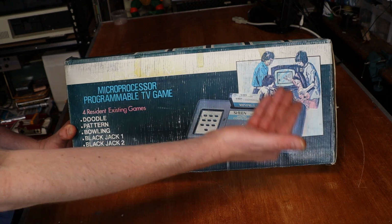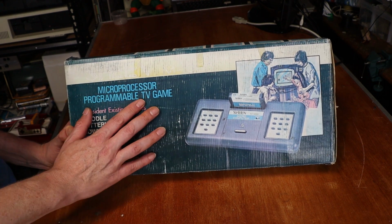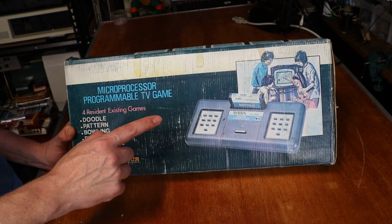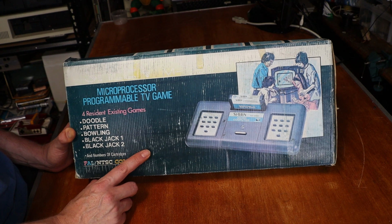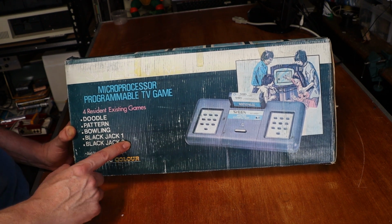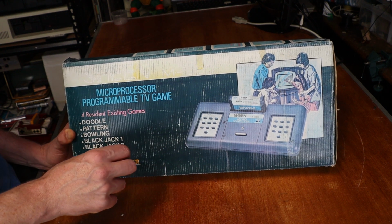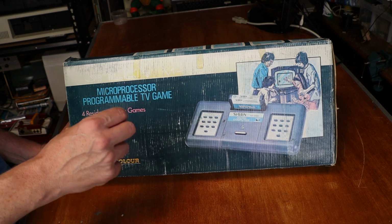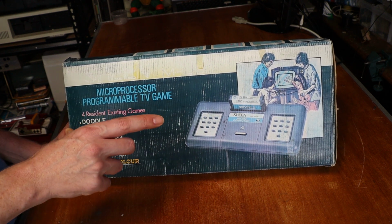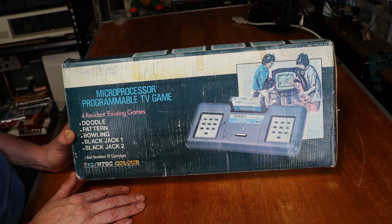So here it is. It's obviously very faded. From what I can tell, these were released in 1978, which kind of does put it at the same time, at least here in Australia, as the VCS, because I don't think we actually got the VCS here in Australia. As much as it was released in 77, I don't think we actually got it until 78 here. So this would have been a direct competitor.